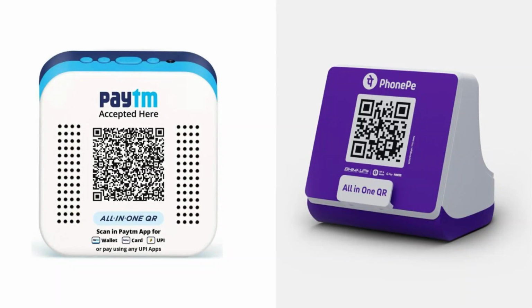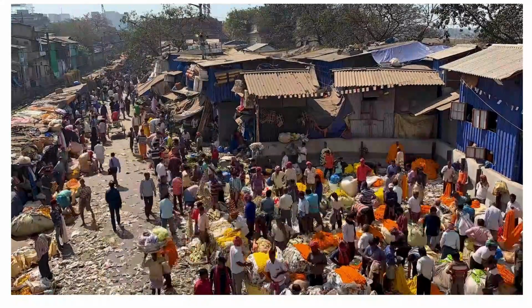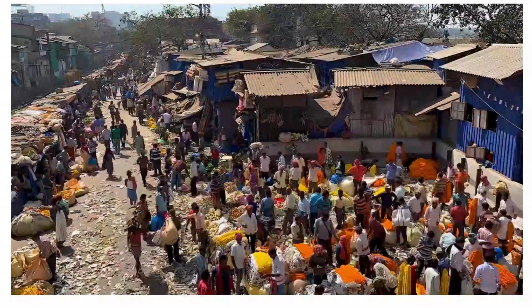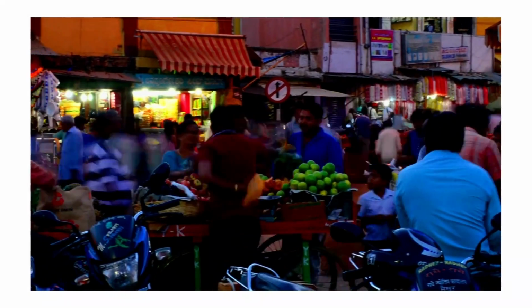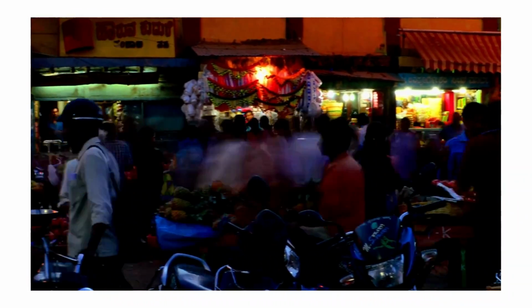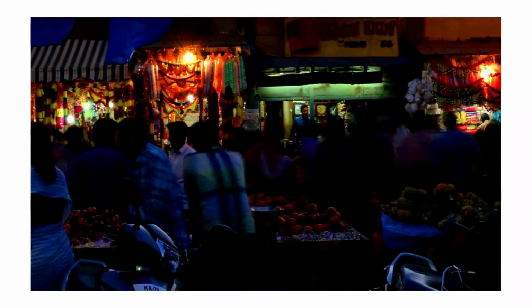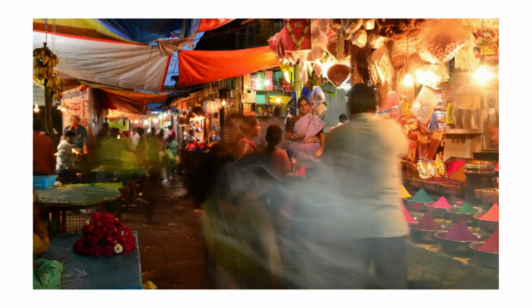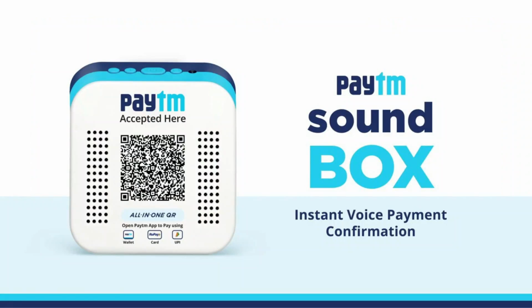This product addressed, in my opinion, two key psychological traits. That is, it tried to bridge the gap between low trust and convenience. India is still a low trust society. We needed confirmation for everything, whether it's an SMS or a message or anything of that sort, and this product addressed that. So the Soundbox solved these two traits, the low trust and the convenience.